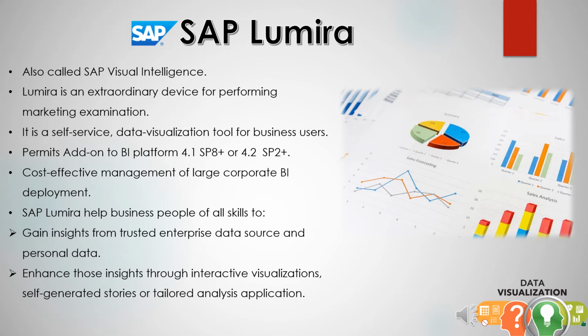On the other hand, it permits add-ons to the BI platform. SAP Lumira has proved to be one of the cost-effective tools for managing large corporate BI deployments. SAP Lumira helps its business users to gain insight from trusted enterprise data sources and personal data.